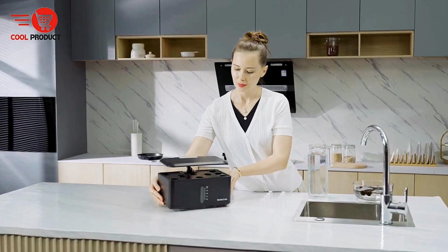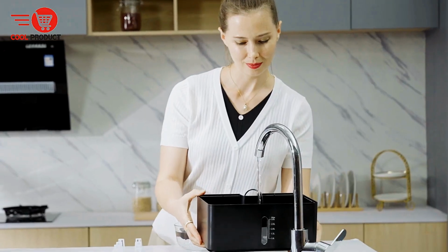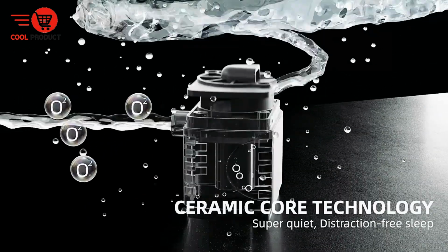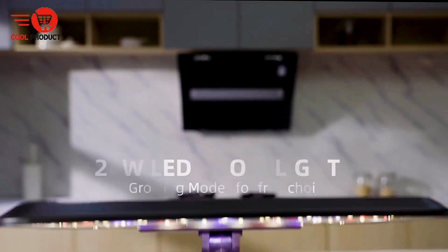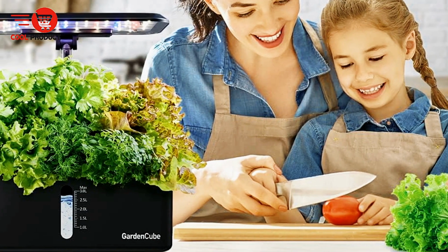through enhanced photosynthesis. The adjustable LED panel can reach up to 21 inches in height and rotate up to 180 degrees, giving plants the ideal amount of light while also making pruning easier. This technology helps plants grow up to 5 times faster than traditional soil-based methods, ensuring quick and consistent harvests.